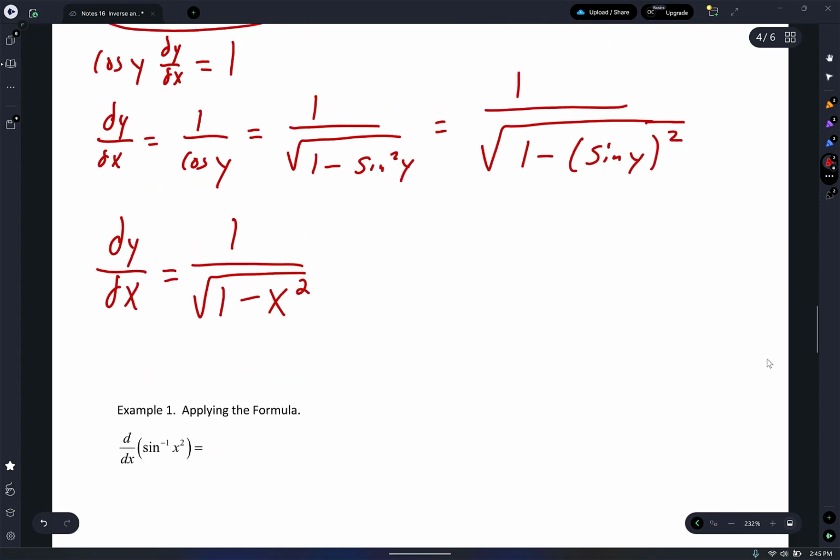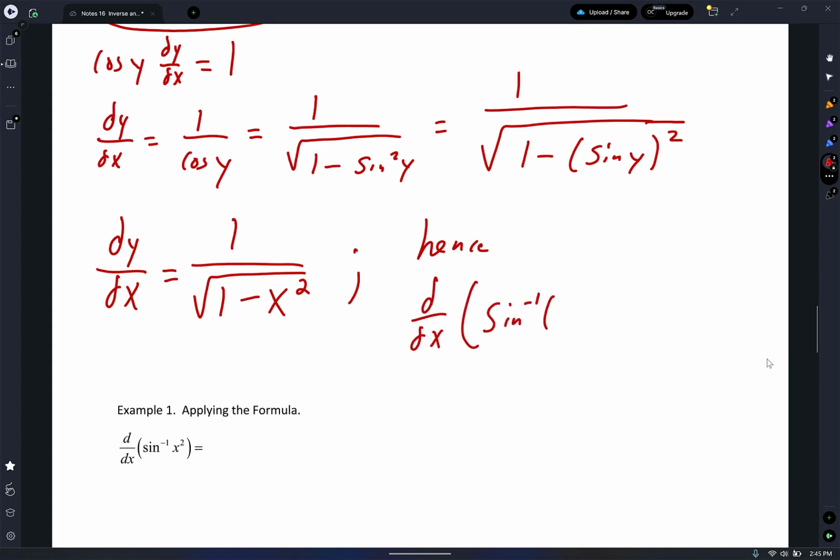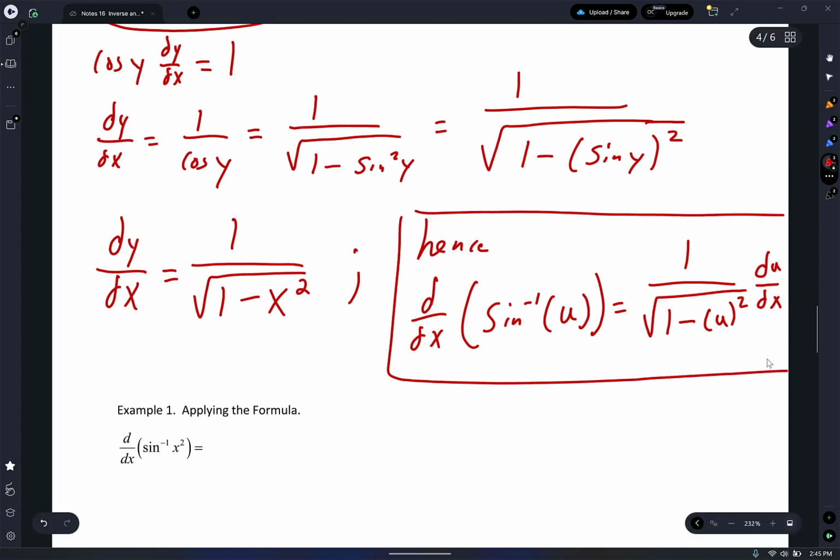So let's do chain rule. So let me write it like this: d/dx of arc sine of u is 1 over the square root of 1 minus u squared, and then on the side, chain rule, du/dx. Don't worry, we're going to practice right now. If you like to have stuff rectangled in, I would rectangle in that note right there.